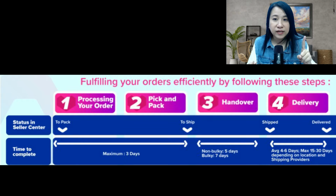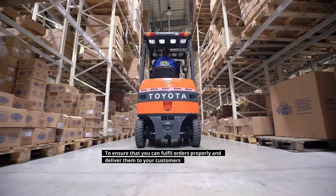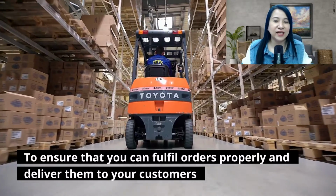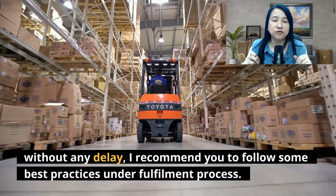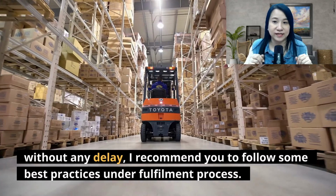Number one, you need to process your order. Number two, you need to pick and pack within 2 to 3 working days. And number three, you need to hand over to the courier provider. To ensure that you fulfill your orders properly and deliver them to your customers through Lazada without any delay, I recommend you follow these best practices for your fulfillment process.